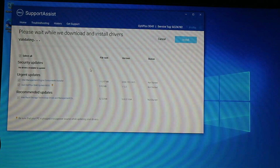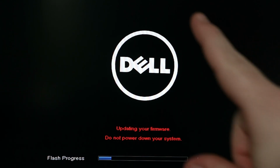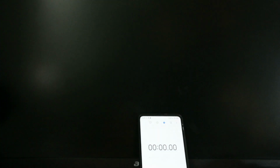It did require a BIOS update, which I did do, but I would only recommend this if you urgently need one or if you have an experience of knowledge with doing BIOS updates, as if it goes wrong, it goes really wrong. Once all was done, I ran a cold startup and shutdown speed of how quick this Dell can start and turn off. So to test this, I ran a stopwatch test on my phone, and we are starting the machine from a cold boot.